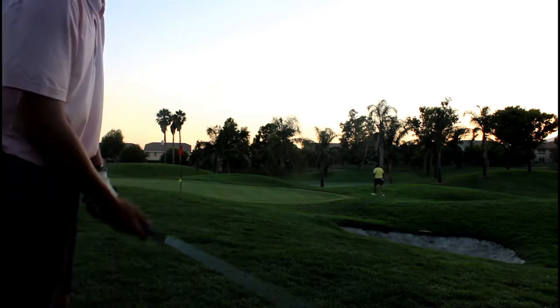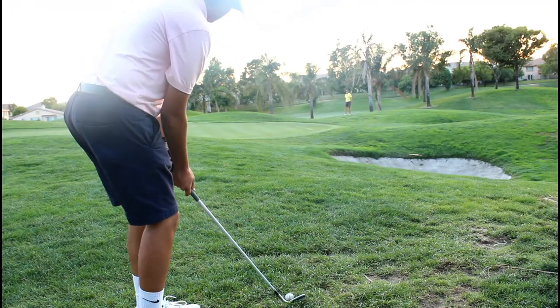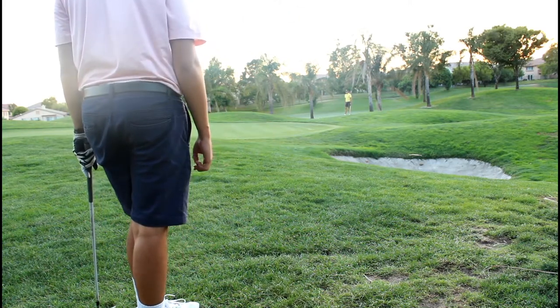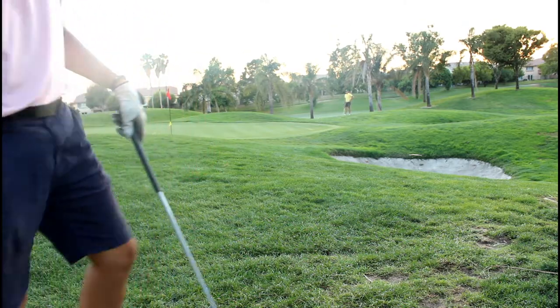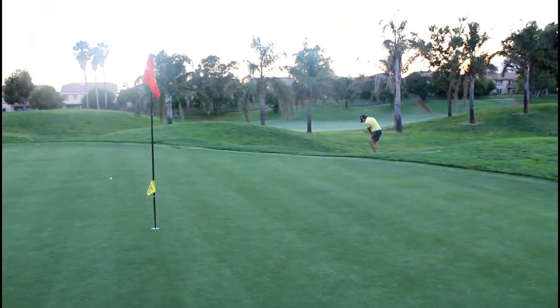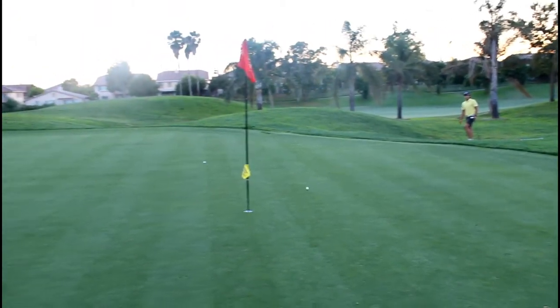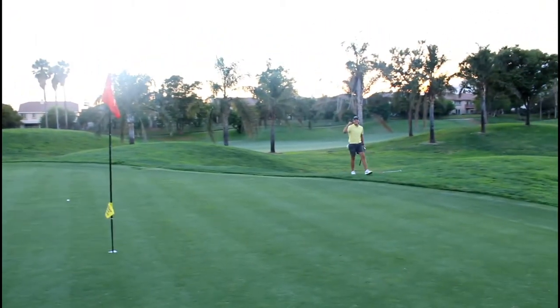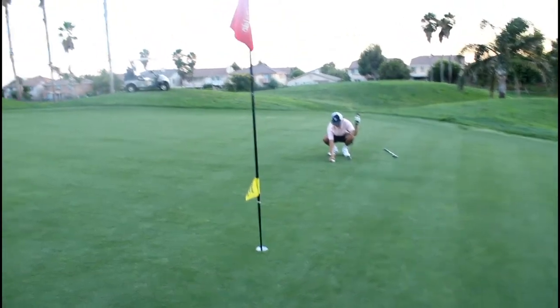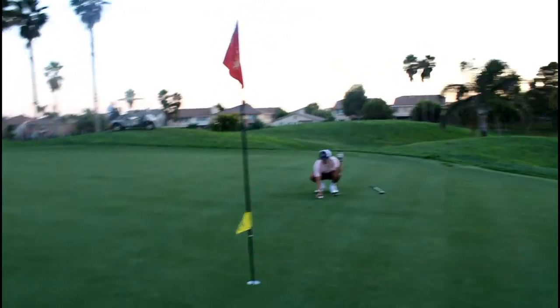Alright, guys, I'm taking a drop. Just in front of the bunker. Yes, sir! Let's go! Holy smoke. That's a birdie. Tommy here from about 10 feet.